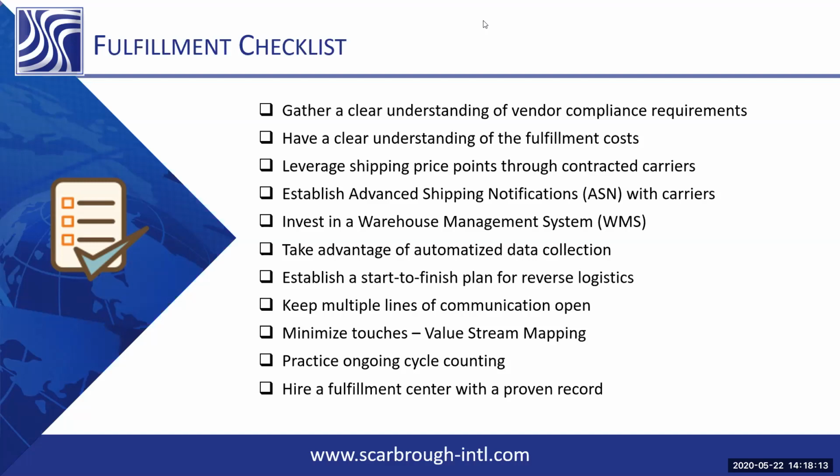The next point, establishing advanced shipping notifications with carriers. So what this means is just establishing a system with the carriers, and any good carrier will have this capability, where your final end user customer can get information about the status of their shipment. Whether it's scheduled to pick up on this day, shipped on this day, scheduled to arrive on that day, all of those kind of things. That's just another added piece to that communication pie, where the information is readily available when requested, and can be seen by anyone, anywhere, regardless of the method that they're trying to look at it through.